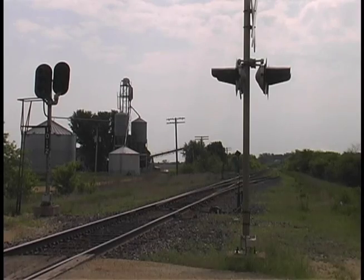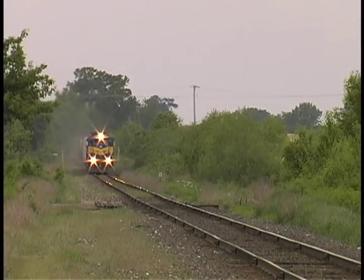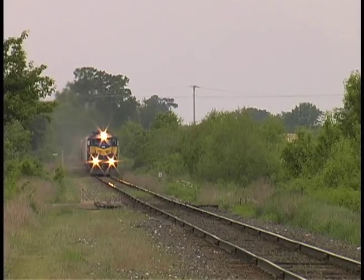Our final look at northern Illinois takes us back out into the prairie as we catch this eastbound Iowa, Chicago, and Eastern train near Adeline, Illinois.